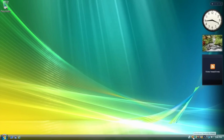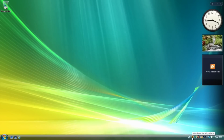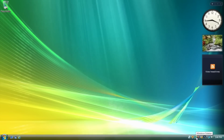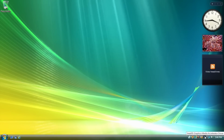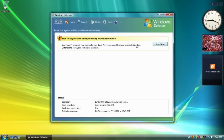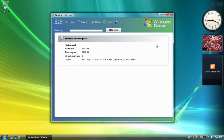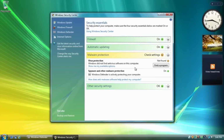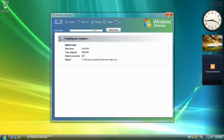What are these icons down here? Oh, that thing that keeps popping up. Windows security alerts, the sidebar, Realtek, Defender, Intel, the internet, and the volume. What does Defender want? Sure, let's do a Defender scan, guys, on Vista. And what's our security alerts? Oh, just that we don't have any antivirus software. That's to be expected. This is what Windows Defender looked like on Vista.